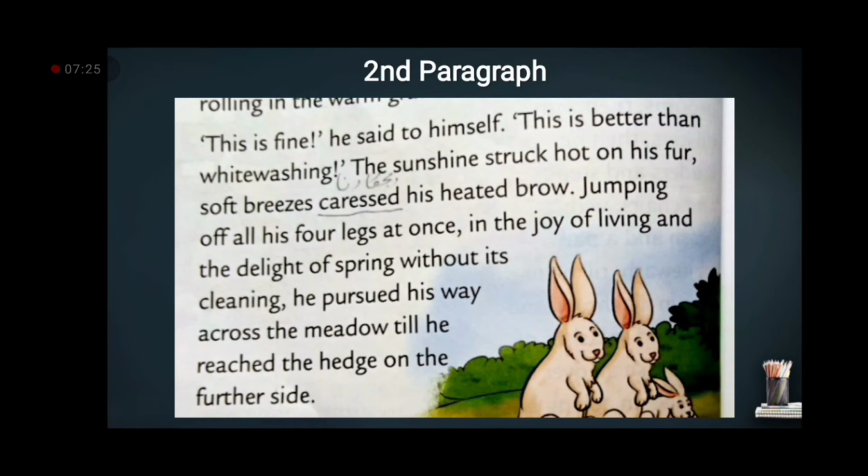Its explanation. After coming out of the hole, the mole said to himself, this is better than whitewashing. This is better than cleaning home. He liked sunshine and soft breezes in the air. He was so delighted coming out of his dark and lowly house. He was living in a joy. He started crossing the meadow's other side, and he was in a great hurry.